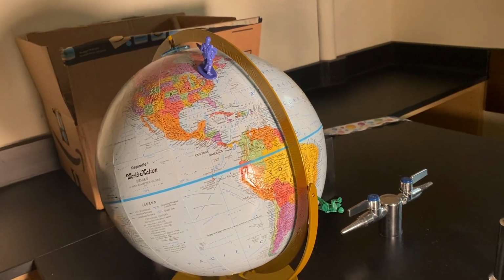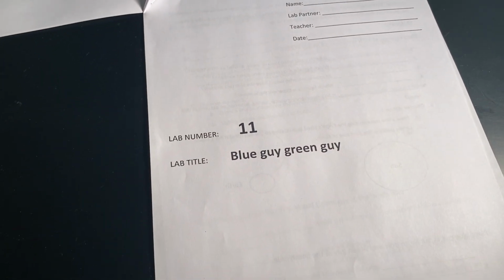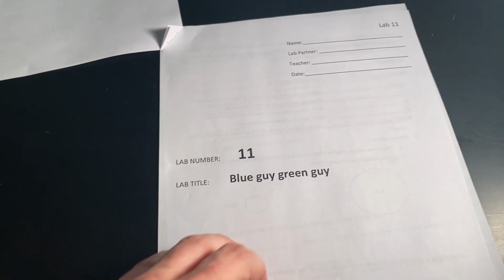Okay, so that's going to be station 4. That's the blue guy, green guy lab. And if you have any questions, just hop on the Zoom and let me know.